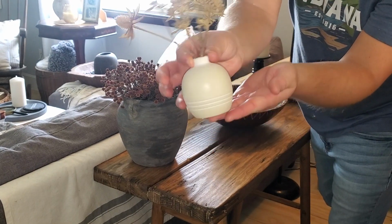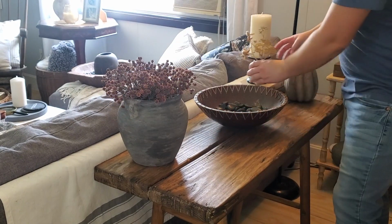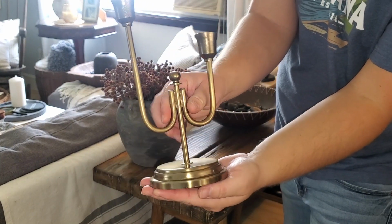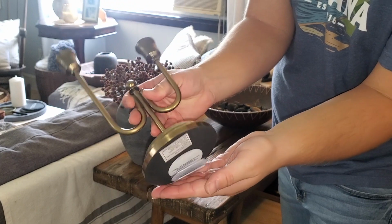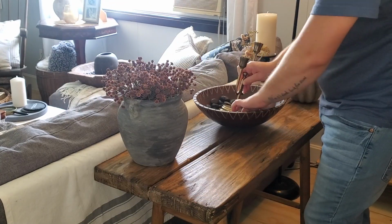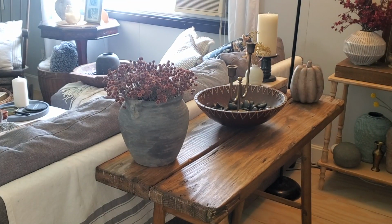I got this little cute piece from Target. I wanted to pop this in here somewhere. But I will say, in the end, I did change some things around. So the final results are a little bit different from what you guys are seeing right now. So I'm not really sure about that. I'm just gonna experiment and see how this will work.